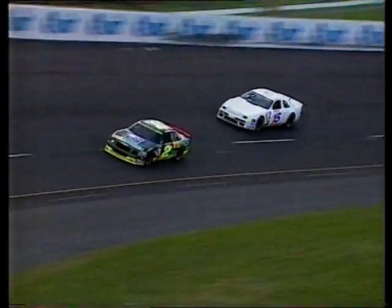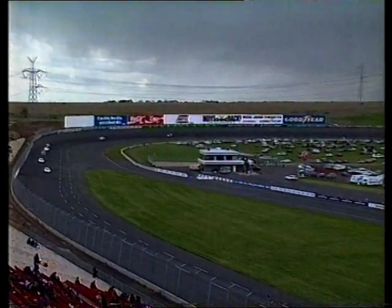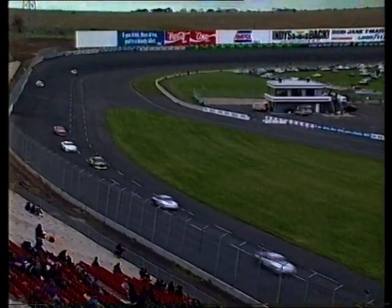Well, battle this is, because we've got an aggressive driver trying to unlap himself. Here we have him. And he's trying to beat the weather here today, because in the last probably 5 or 10 minutes of this race, can you see the weather across to the right there? It is absolutely pouring rain. I'd say no more than a couple of kilometres away from Calder Park.